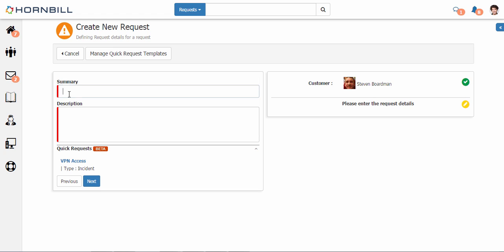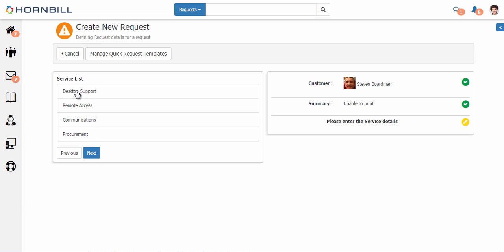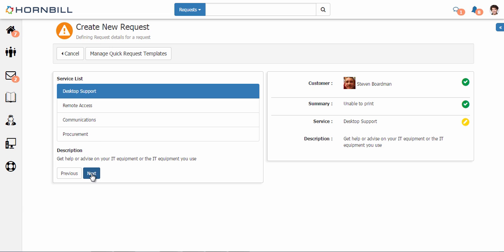Happy that they're calling about a new issue, we can continue and record the details and the summary of the issue. We could have invoked a quick log template which could pre-populate the Progressive Capture content if an appropriate one had been defined. We may know enough at this point to categorise this as an incident, a problem, a change request, etc., and we can make the appropriate selection.